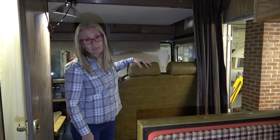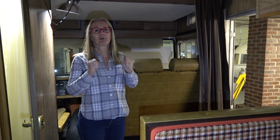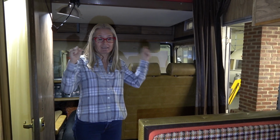Well, I hope I fulfilled your Winnebago Brave dreams, because when I was a kid and Barbie had that camper, I just wanted to be in one so bad. It would have been so cool to see this when it was first put out. But anyways, I finally got to go in a Winnebago Brave. Yay!